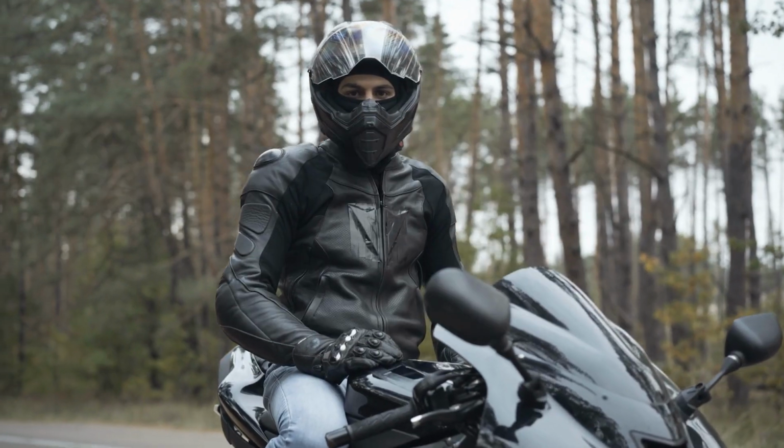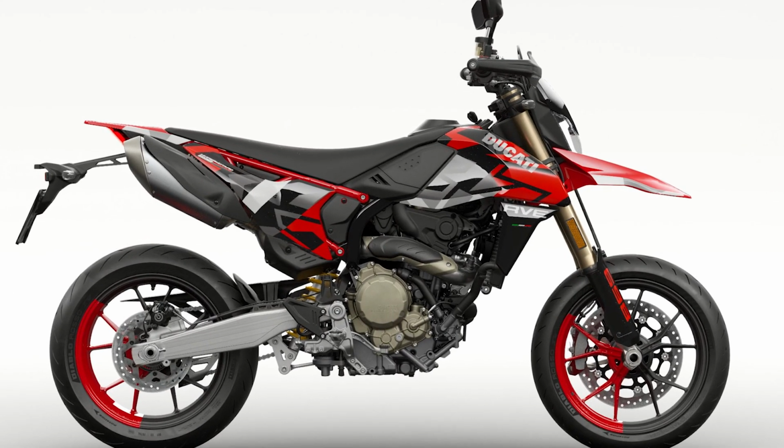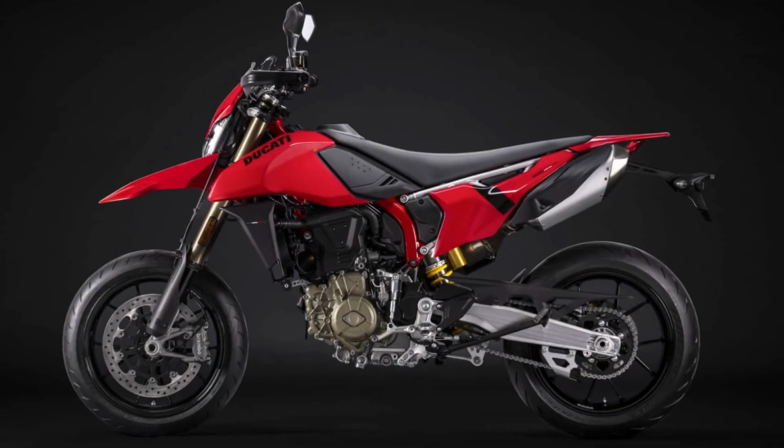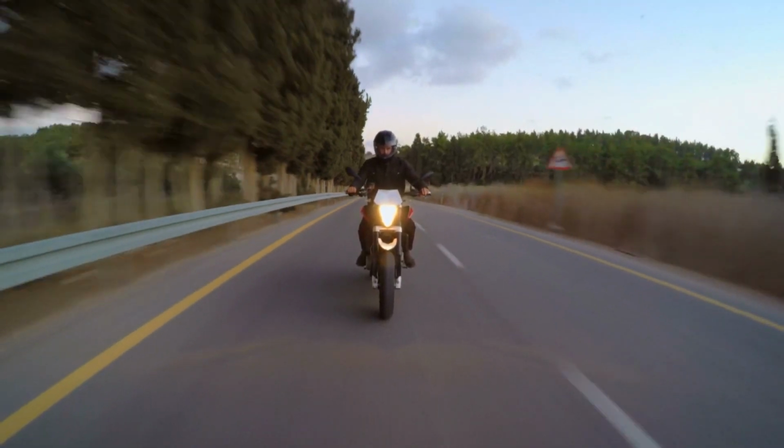Hey Bikers Club, today we're diving into the world of excitement with the 2024 Ducati Hypermotard 698 Mono, a bike that's not just breaking records but also turning heads. Before we explore the details, let's rev up the thrill.